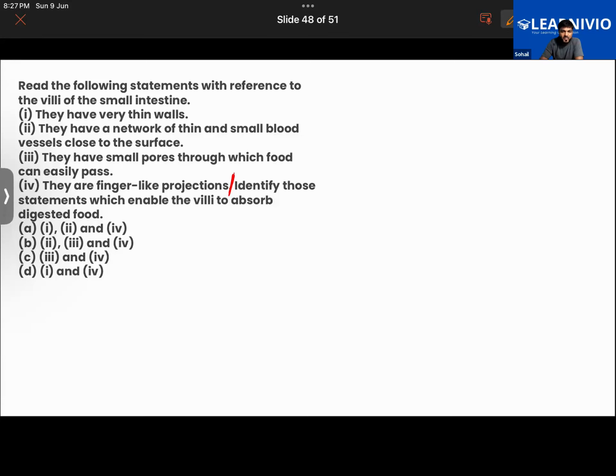Let us understand how. We learned that the inner walls of the small intestine have thousands of finger-like outgrowths called villi. The singular of villi is villus. It can't be B because they don't have small pores through which food can easily pass. That's not how the food is absorbed. That's a stomata, exactly.